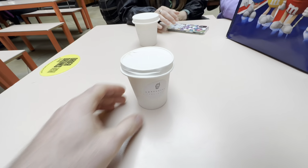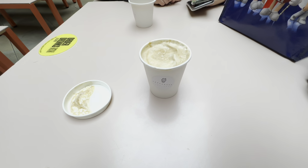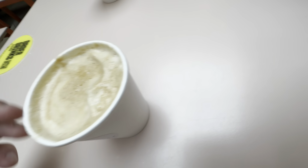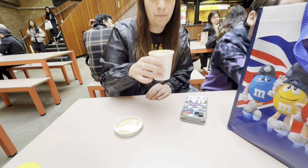So we managed to find a coffee in the Soft Serve Society upstairs. Oh, so we'll give this a go. Have a look. See what the coffee's like. Good coffee. Well, you can try yours. It looks nice.